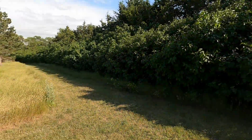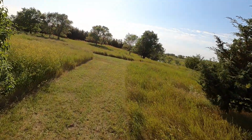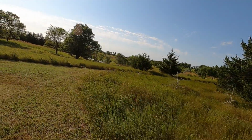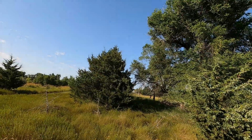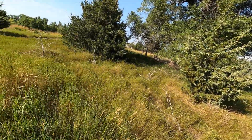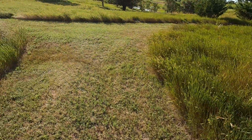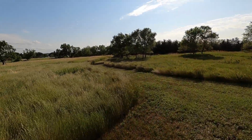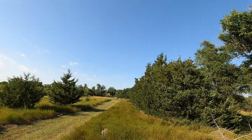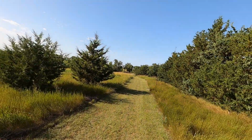Okay, I believe that's the trail I'm taking on the way back. I think. Which way do you go? Okay. Yeah, I believe that's the way back, but this... I don't know. The map is different.